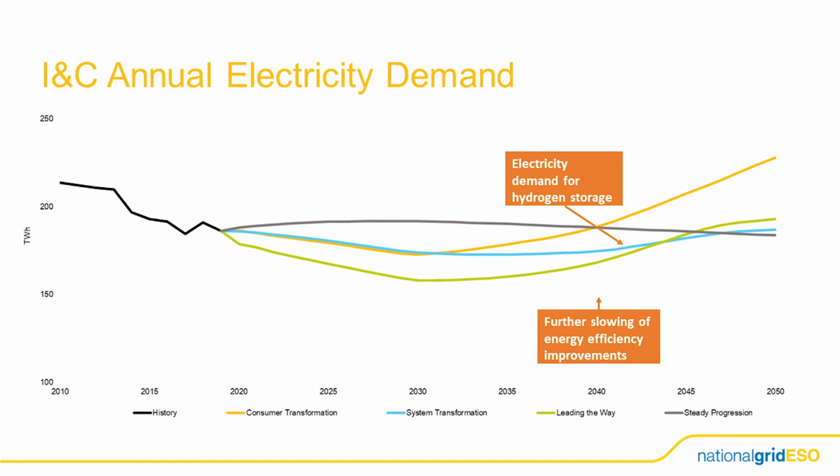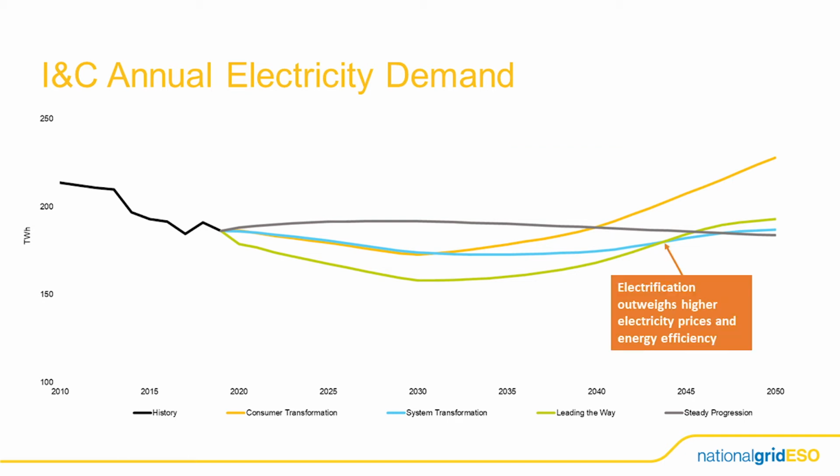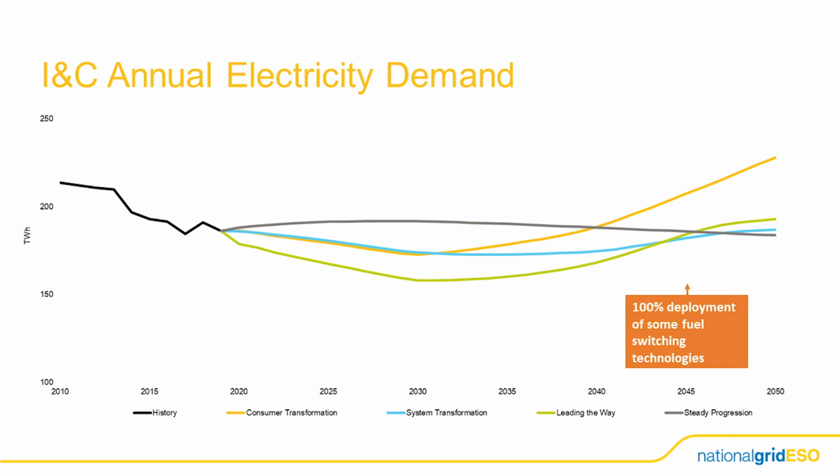After 2040, we see a slight uptick in electricity demand in system transformation. This is caused by the increase in hydrogen storage. There is also further slowing of energy efficiency improvements from 2040. Around 2043, we see that electrification in leading the way outweighs the higher electricity prices and energy efficiency relative to system transformation. At the end of the period, we see a flattening off effect in leading the way as some of the fuel switching technologies begin to reach 100% deployment.